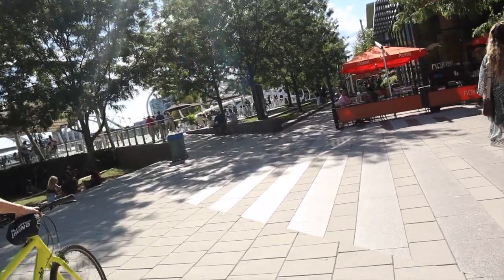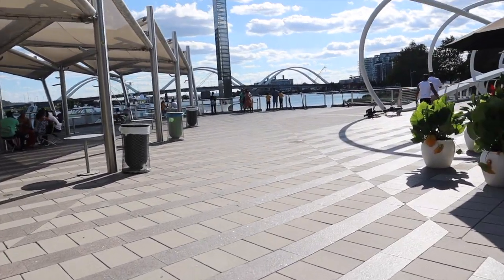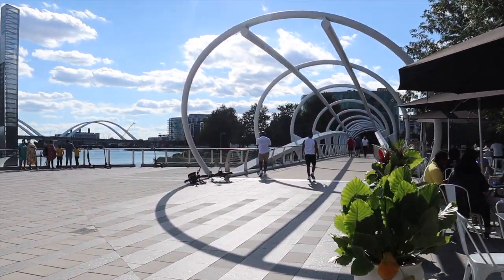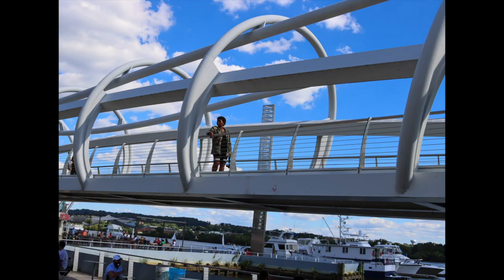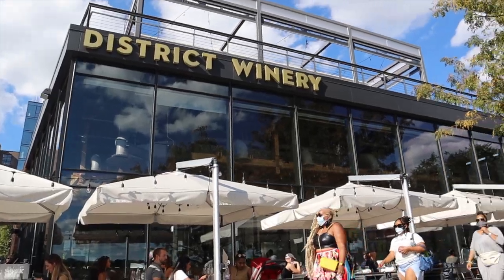But we're going to this bridge right here. Look. See it? How does that happen? I have no clue. Look at this. This bridge moves. You can feel it bouncing. Come on.